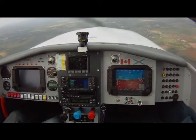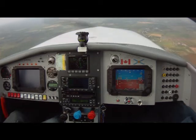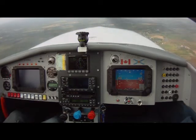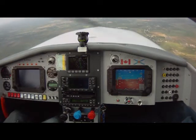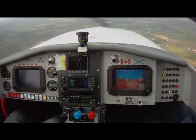Oscar 903, just a heads up, we've got a home-built aircraft out of water. It's about a 6-mile final now on the ILS. 903 would be departing in about 1 minute. Roger.